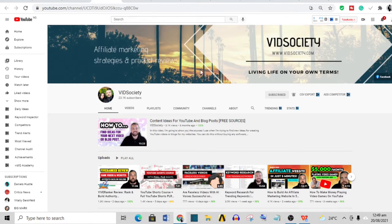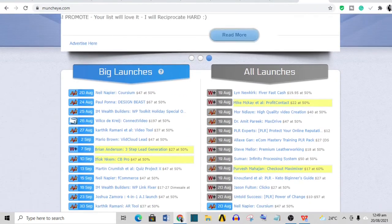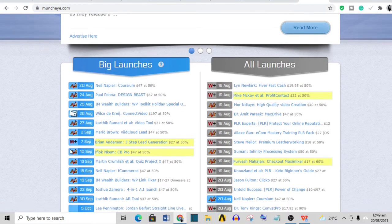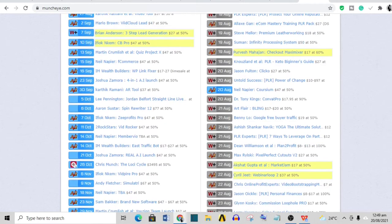So back to why I told you guys to open an account on Warrior Plus. You will notice that a good number of the products that you see on MunchEye are from Warrior Plus. You see, this one is from Warrior Plus, Warrior Plus, Warrior Plus. A lot of them are from Warrior Plus. That's why I said to implement this strategy, you need to create an account on Warrior Plus.